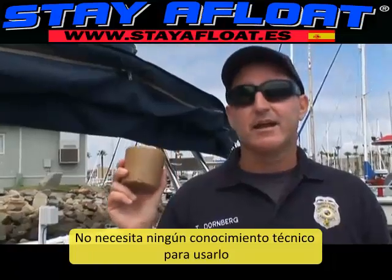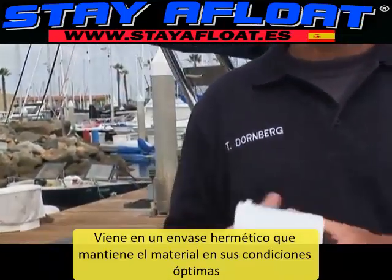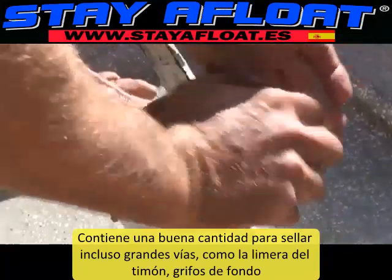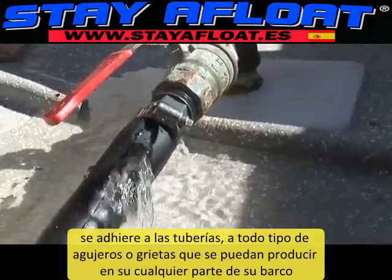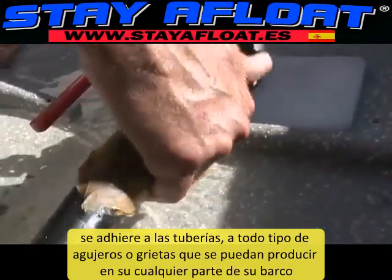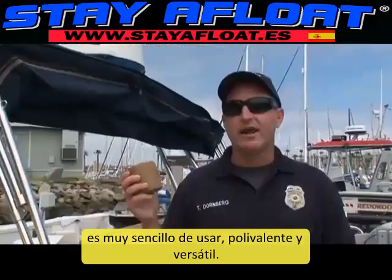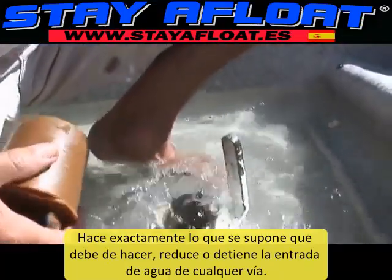It doesn't take any expertise to use. It comes in a nice package that kind of keeps it from melting or getting sticky or making a mess. A very convenient package. I think it's a nice size for fitting over a through hole. If your through hole valve is rusted open and the hose splits, it's a very pliable material. It will fit into cracks. It'll fit into any sort of holes, where a bolt has come off or a hose has come off. So it's very easy to use and very versatile in how you can use it. And it does what it's supposed to do. It stops or slows down or completely stops water from coming in.